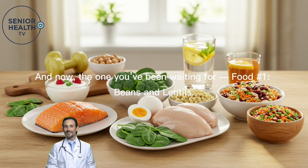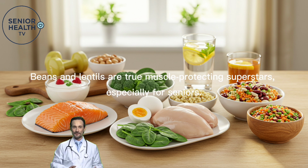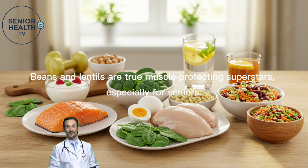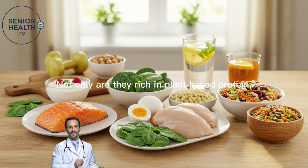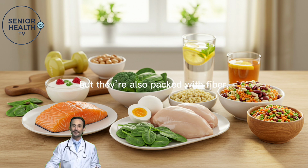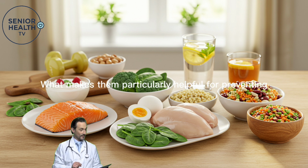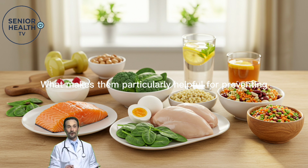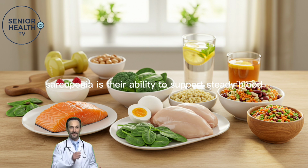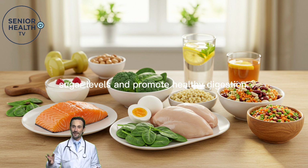And now the one you've been waiting for, food number 1, beans and lentils. Beans and lentils are true muscle-protecting superstars, especially for seniors. Not only are they rich in plant-based protein, offering 7-9 grams per half cup, but they're also packed with fiber, iron, potassium, and magnesium. What makes them particularly helpful for preventing sarcopenia is their ability to support steady blood sugar levels and promote healthy digestion.